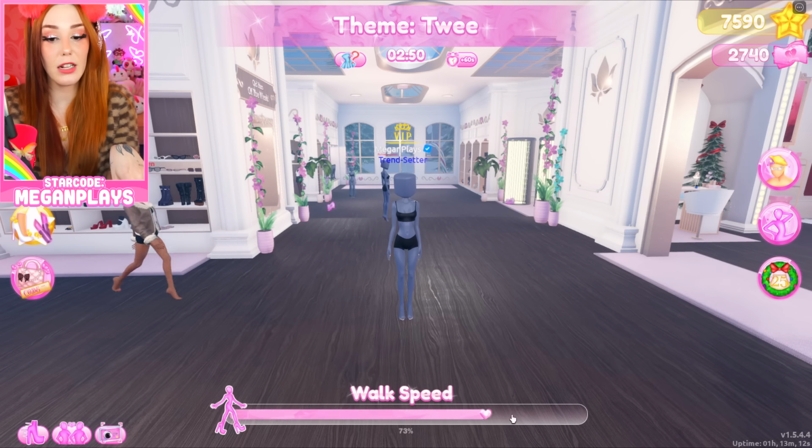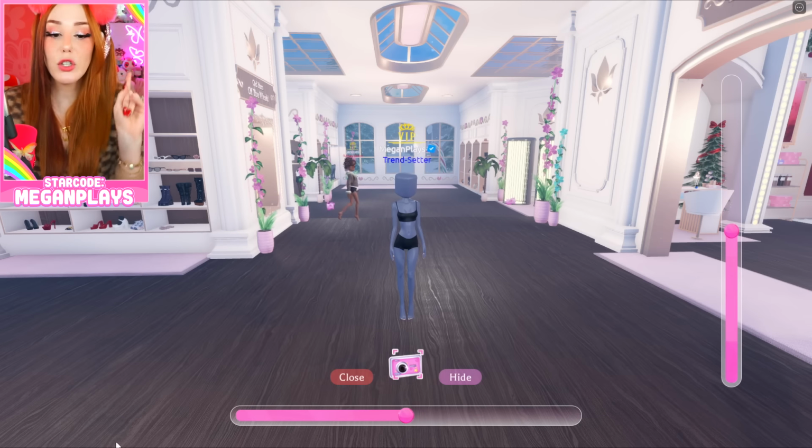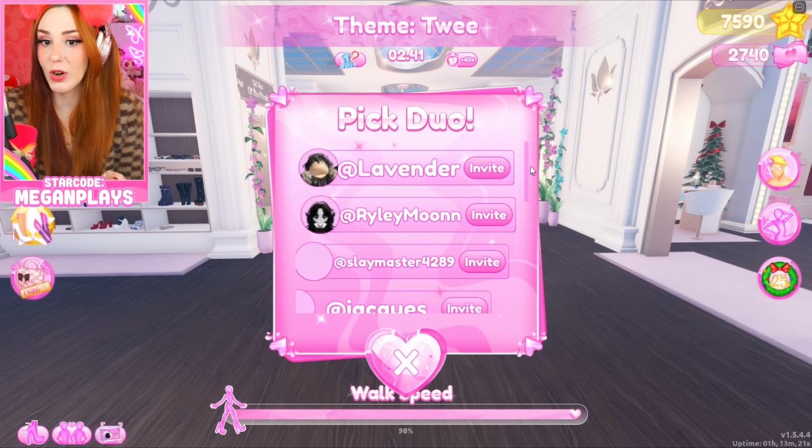Let's talk about secrets you might have missed in the brand new Dress to Impress update. First and foremost, the UI is different. The new walk speed is down here. Click the heart to move it, not the person. I always thought it was the person. They've also re-added the camera, and the new duo area is right here where you could pick a duo.